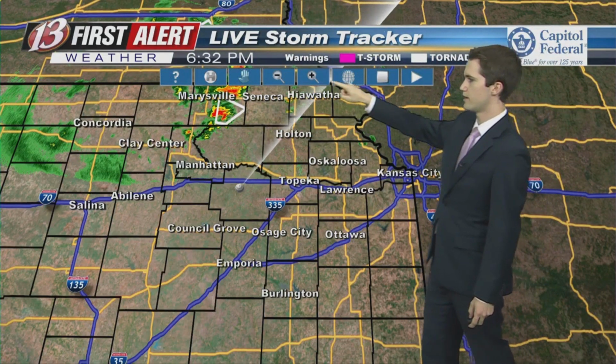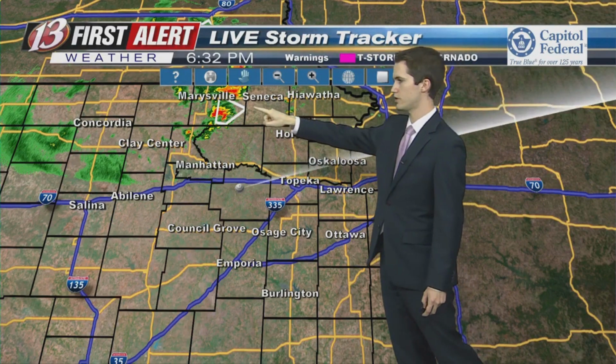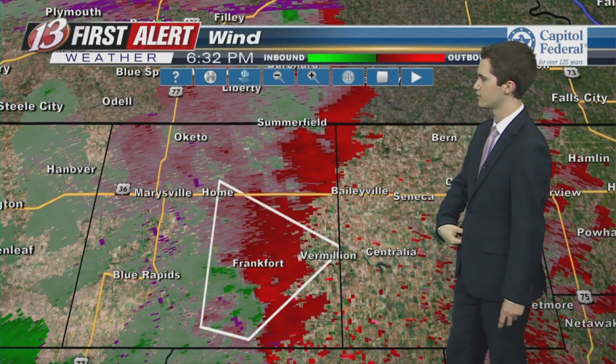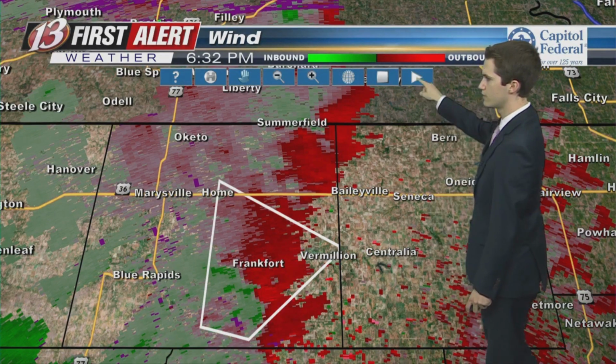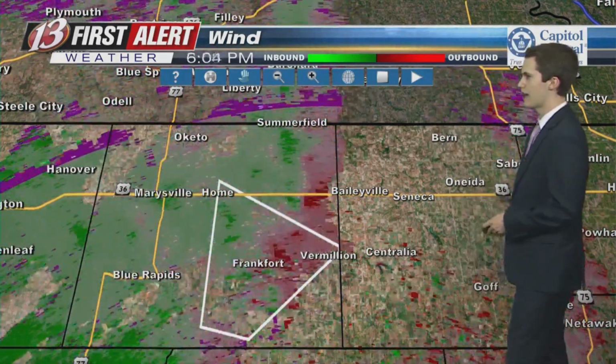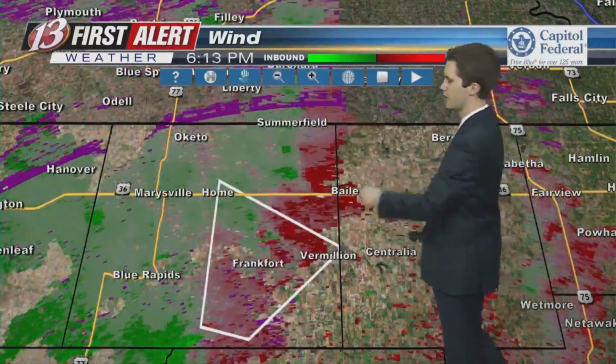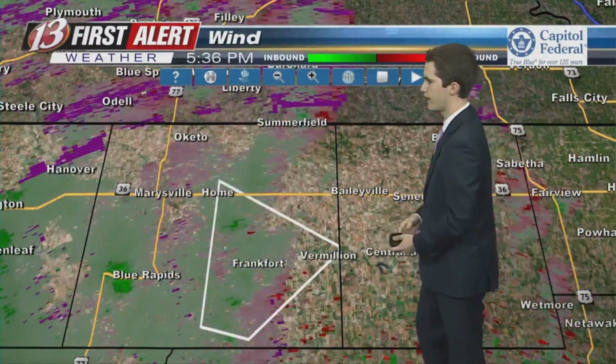I do want to take a look at some of the additional storms in the northern portion and northeastern, southeastern part of Marshall County. And let's see what the wind mode is looking like here on the radar with those thunderstorms around Summerfield, because earlier I was looking at some weak rotation with those. Let's see how that's changed over the past hour. You can see earlier there was a little bit of rotation, and now it's not as pronounced. So Summerfield, you're fine for now.